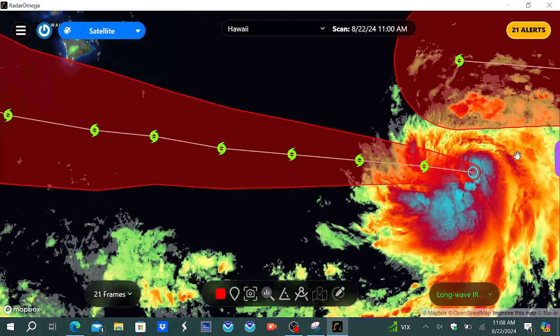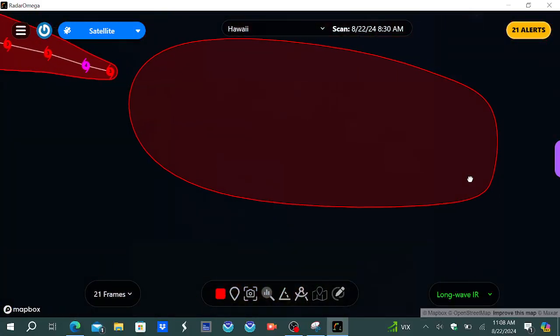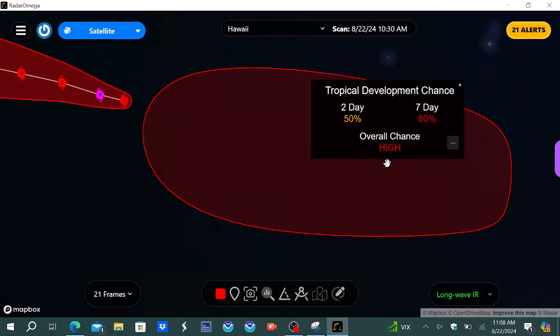And before I close the video out, we do have another disturbance in the Eastern Pacific Basin with a 50% chance of tropical cyclone formation over the next 2 days and an 80% chance of tropical cyclone formation over the next 7 days, with an overall high chance of development.